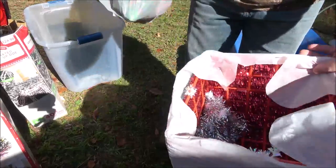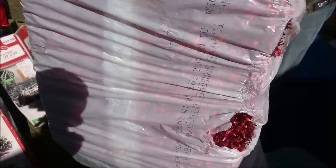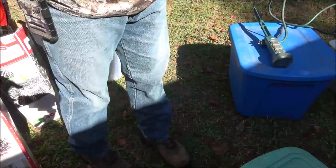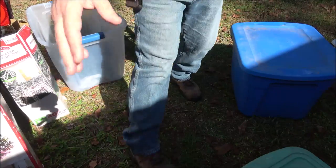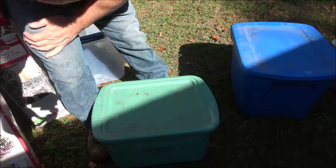This is the Christmas present that goes on the boat. This is a truck. It goes on the boat. Like I said, I don't know if I'm going to be decorating the boat yet or not. Let's see what else we got here. Let me get you.